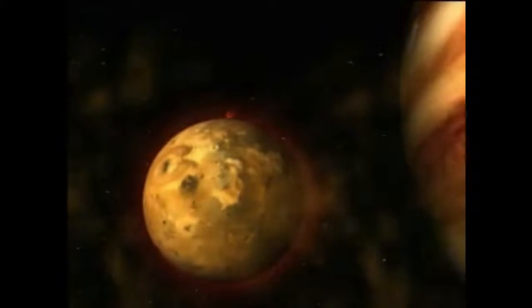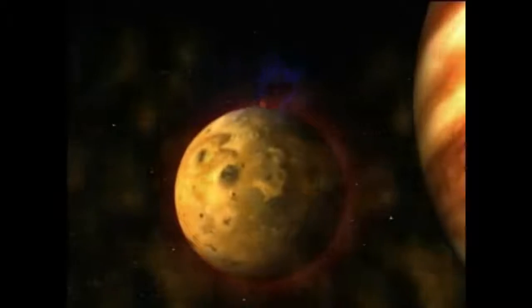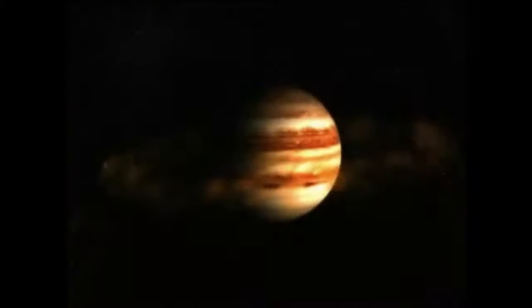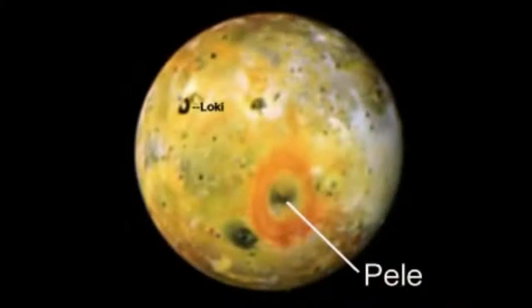On Io, plumes can spew material higher than 300 kilometers, 190 miles, high enough to give the moon a tenuous atmosphere. Some gases from Io's atmosphere get caught up in Jupiter's whirling magnetic field and are spun into a giant torus, the shape of a donut encircling Jupiter. Some of the material falls back onto Io. Here it has formed a ring around the volcano named Pele.